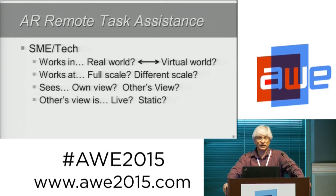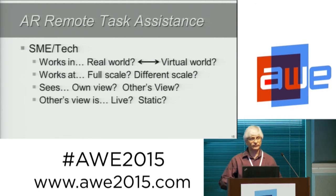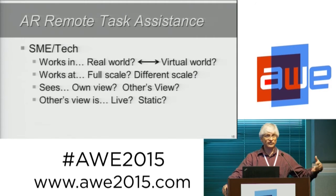If I'm seeing somebody else's view, am I seeing it live? That can be very nice, but maybe sometimes because that other person is moving around a lot, I don't want to literally see what they're seeing as they move their head around like this. That maybe is going to be uncomfortable. Maybe there's something I want to look at and I don't want to be beholden to where their head is positioned and oriented. So maybe I can freeze their view and be able to see through their eyes, but at a specific point in time, frozen.